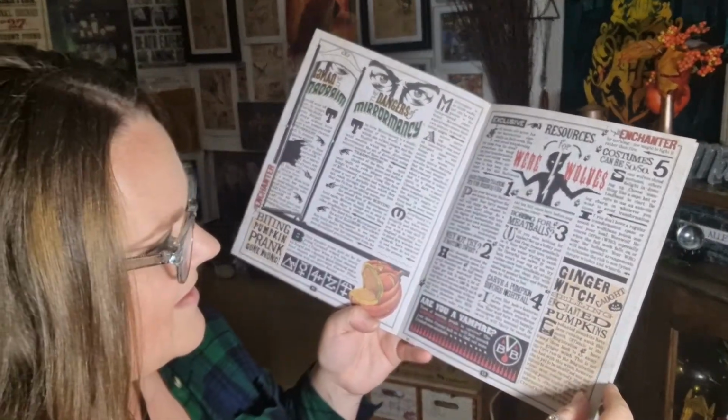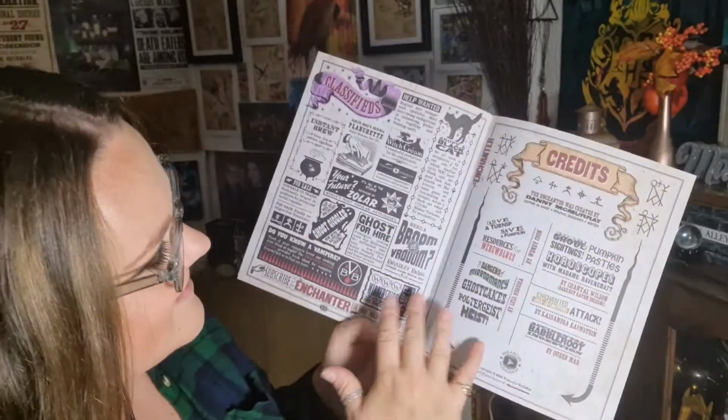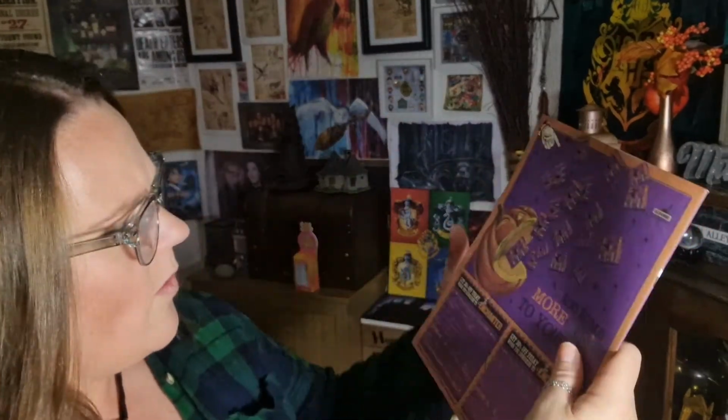Look at it. Werewolves. Are you a vampire? No, I don't think so. Oh Lord. Just literally down to every detail. This is amazing. And even the back, look. Oh, what we got here?